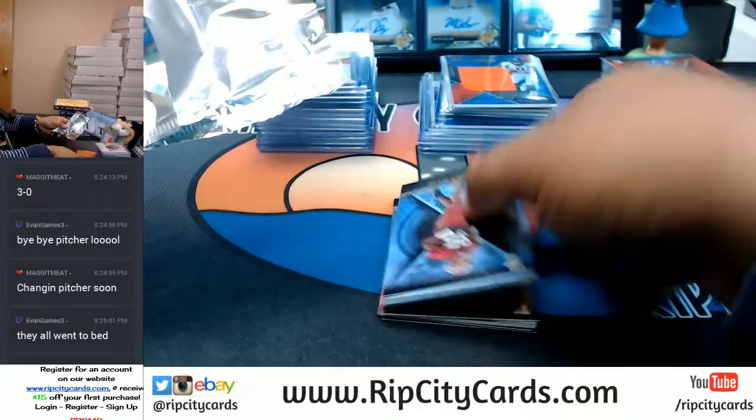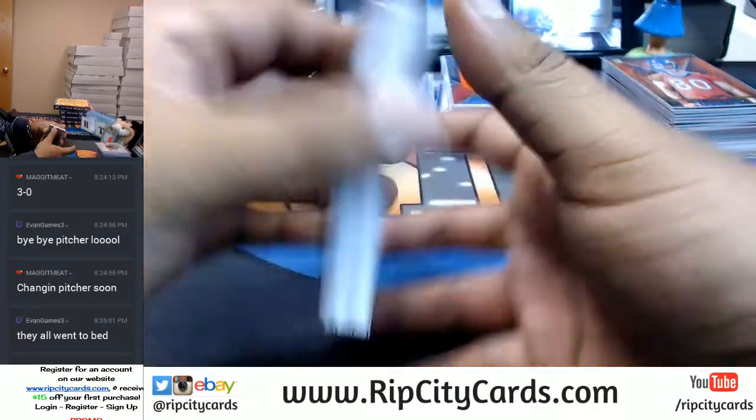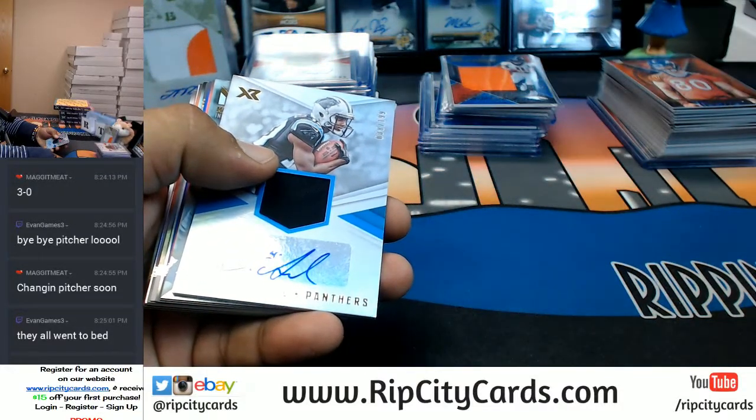Aaron Judge with this crucial split second mistake there. Probably could have got that thing there in time. Didi Gregorius, dude, call your parents. Do what you need to do.